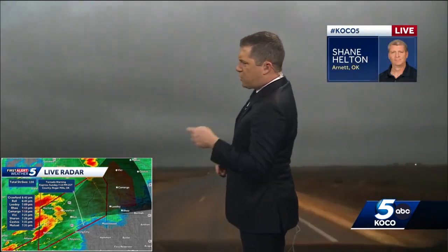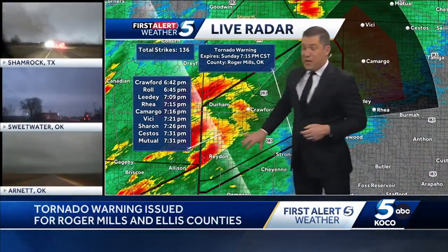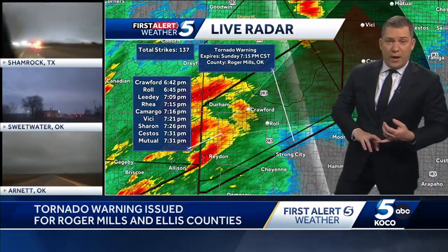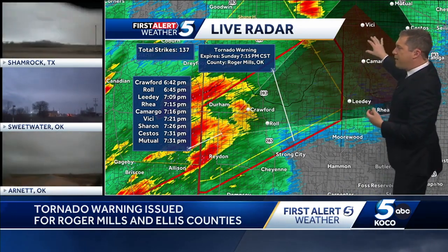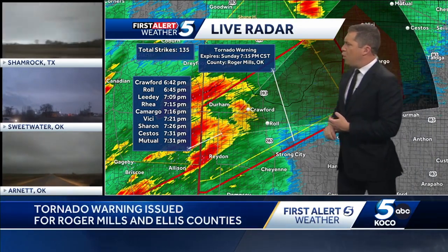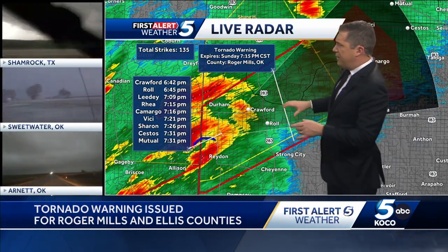So we're watching the storm right now. And again, this is our first tornado warning in Oklahoma of the afternoon, and it is going to be for this cell right here. These are moving quickly up to the northeast, and even looking outside of the polygon, Vici, Mutual, Selling, Southern Woodward County, this right here is likely going to be coming in your direction.